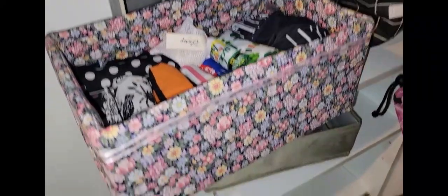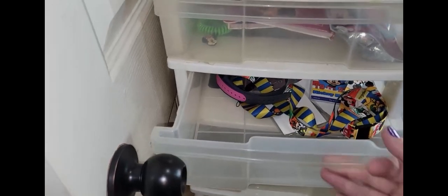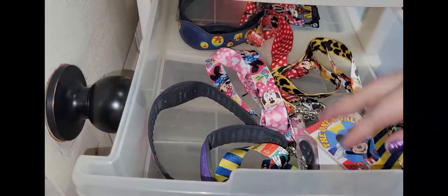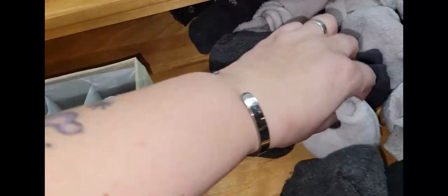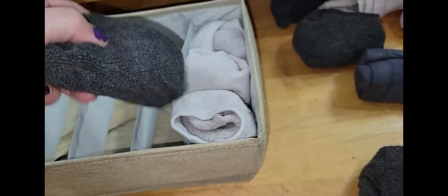As soon as I get all the clothing moved over, I'm going to start filling these with the Disney stuff, for instance, our magic bands, lanyards, all of this kind of stuff. All right, I've emptied the other two drawers. Now, socks and underwear. And like I had said, I do need to do laundry, so there will be more.